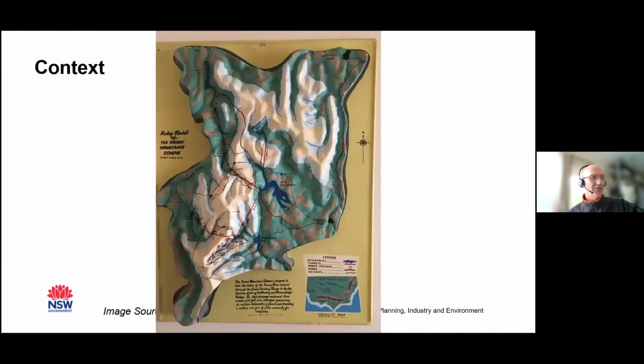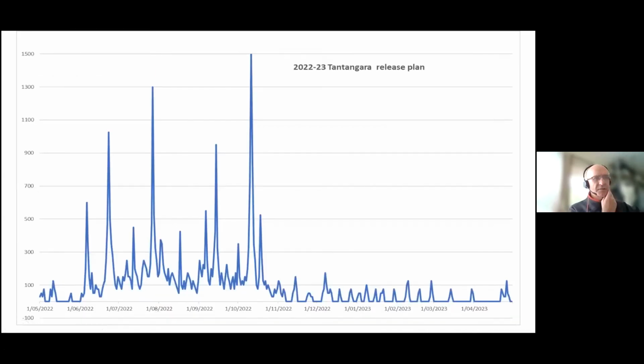Now, getting back to the context. So these are the flows we've got for this water year. You'll notice we've got 3 peaks above 1,000, and another one above 900. And these are, like I said, to create that flushing. We can only go up to 1,500. The dam outlet only allows us to get up to 1,500. But we're also providing that variability, which is linked to a previous year.